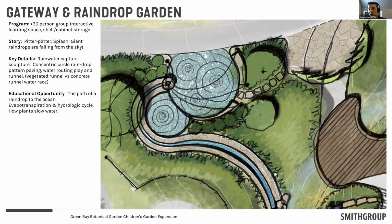But because the artist proposal is not yet in hand, we anticipate that that artwork, whatever form and shape that it takes, might change the development of this specific place in this garden room. So for that reason, there's some detail that's maybe lacking in this space, just to allow the artwork to get ahead of us in terms of process.